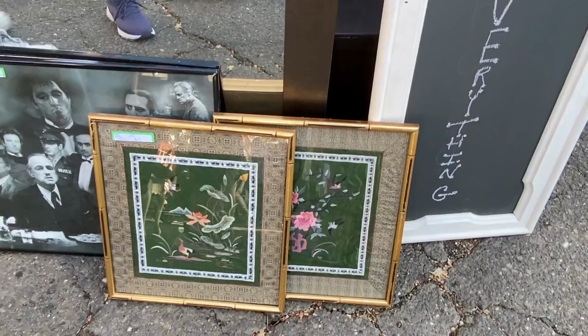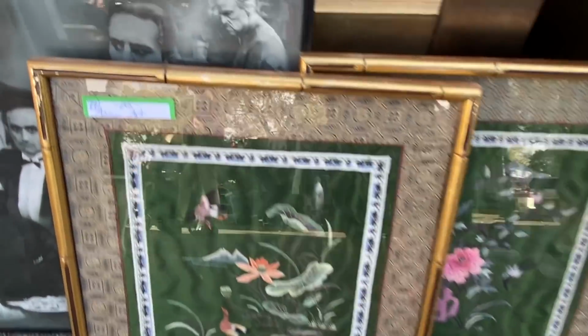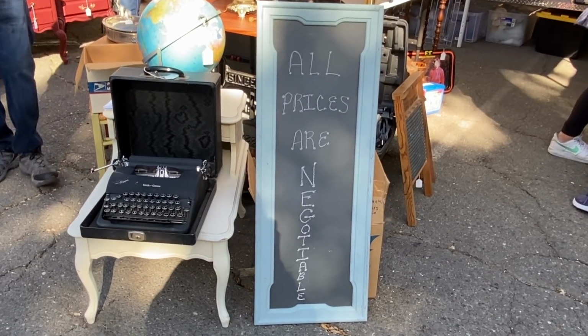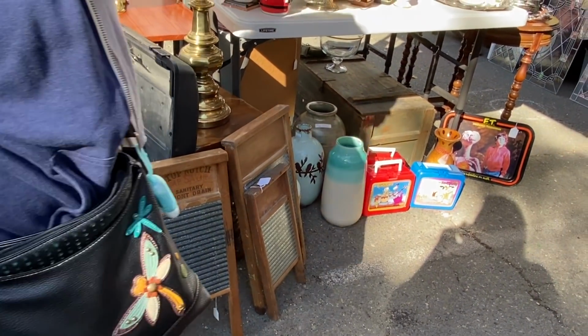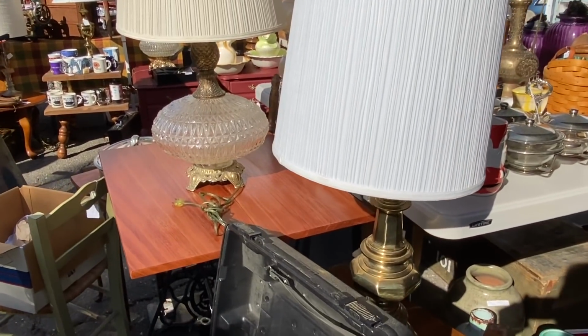This is the first booth I stopped at. 50% off, everything negotiable. Look at these gorgeous frames. The fake ones online started at about, I don't know, $30, probably for an 8x10. I didn't see a price tag on some of the lamps, but just about everything else at this booth has one.